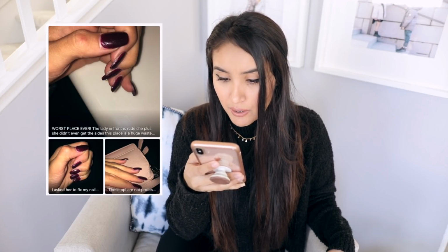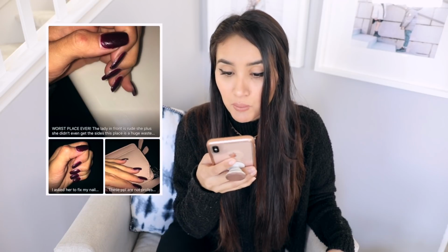Terrible customer service. The lady in the front is really rude. She'd even paint the sides of my nails. She brushed my nails without even caring how they turned out, and I asked her to fix my nails, and she gave me an attitude about it and told me that it wasn't her fault my nails got messed up. She tipped herself on my card when I was not satisfied. She clearly didn't deserve a tip or my money. These people are a huge waste of money. And they're showing their busted nails. Damn, her nails were busted. Good thing I don't get acrylics anymore.